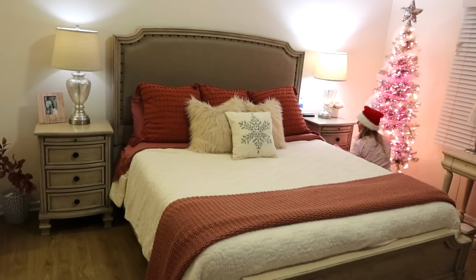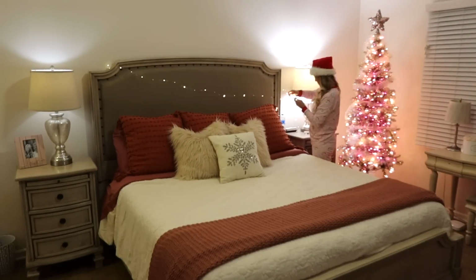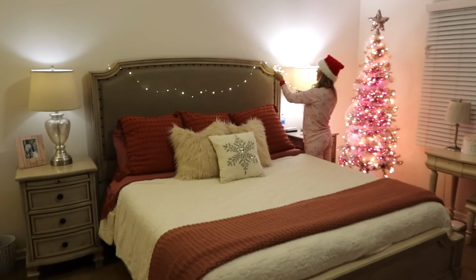I am so excited to see how they're going to look, but I feel like it will make such a fun vibe for crawling into bed and watching Christmas movies.